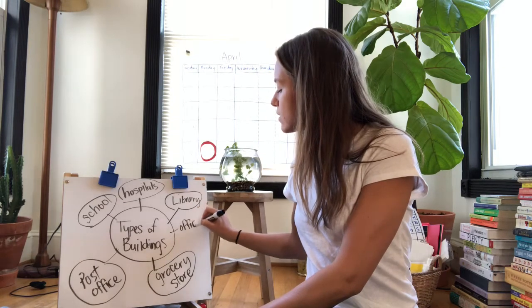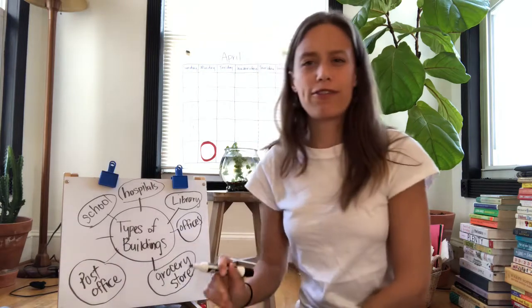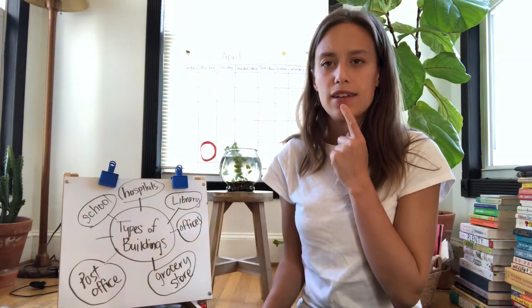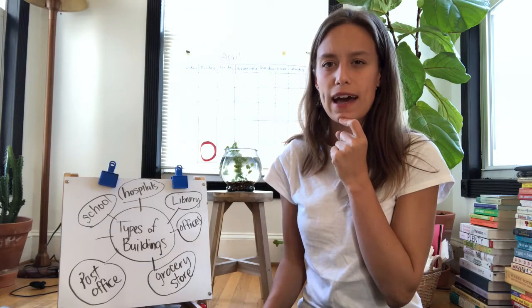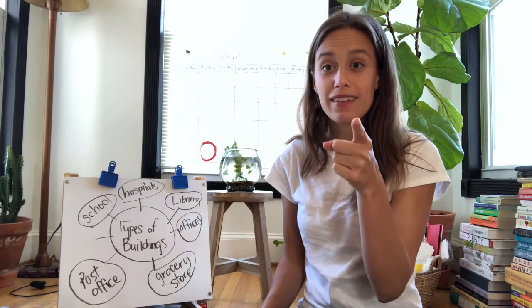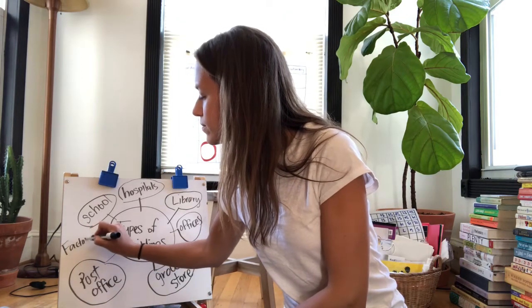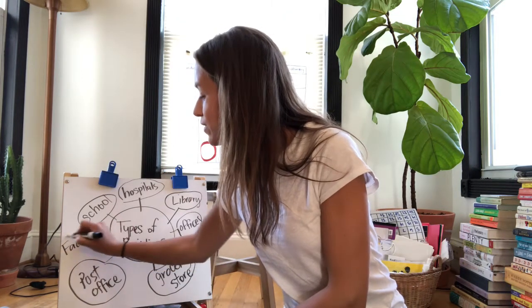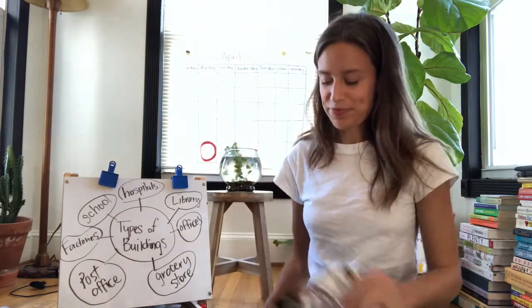Offices and factories. I hear the F sound. What letter is that? F. Factories. All right, we've learned a lot of different types of buildings. We're running out of space.